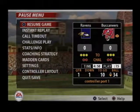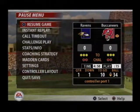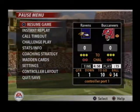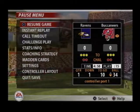So we didn't do the mass subs because that's really a college thing, where you throw all the freshmen and everybody into the game. But we do have custom packages this year, so you can create your own packages and make them at the play call screen. Real easy, a piece of cake to do. Right on. So that'll be fun.